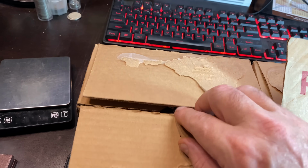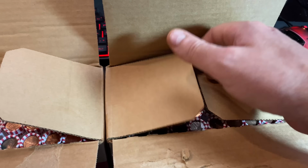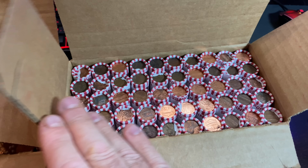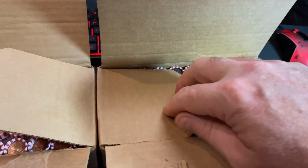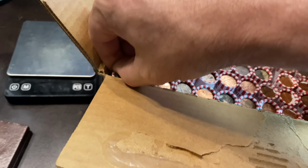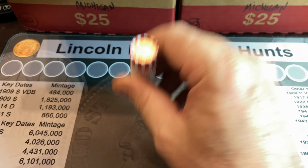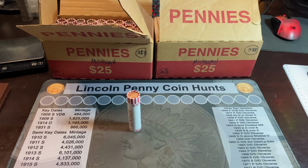I've already cracked the top of both boxes because Keith did say that sometimes he gets new boxes, but these 2, they're not new. I didn't see any fancy enders on either of them. Doesn't mean there's not fancy insiders. So let's get right to the hunt. As soon as I have a find, I'll bring you guys back in, and let's pray for a couple of great Michigan State boxes.